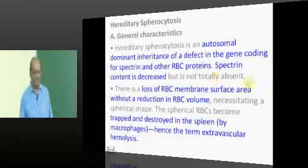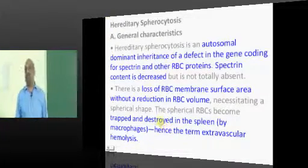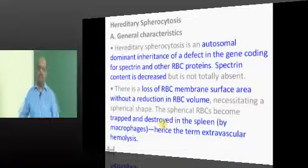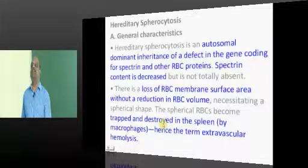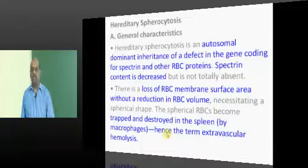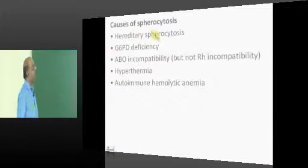Now, these spherical RBCs will be broken down by the spleen, because the spleen will say, what is this, such fat cells cannot go inside, while if it is biconcave then you are flexible. Then it will say, kill him because he is fat, and that's how hemolysis will occur.